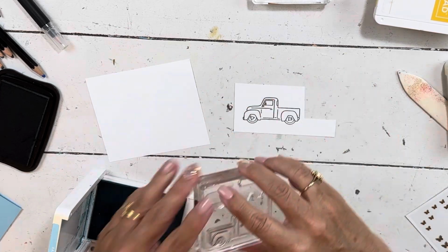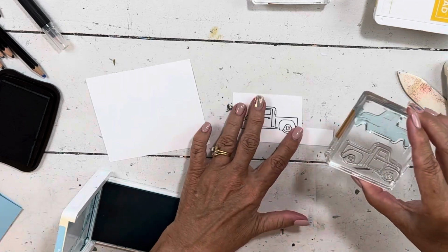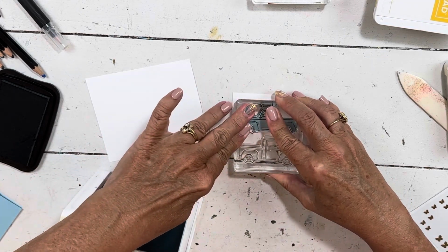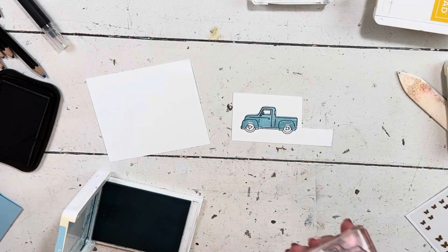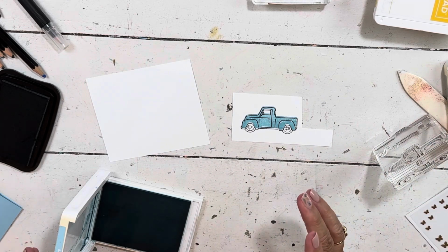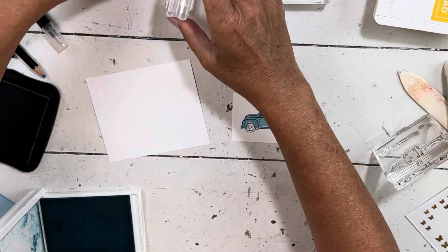So you can see it's a solid stamp. It's always pretty easy to line these up because you just stamp right over the top. So now we have that colored in, and you can stop like that if you are just doing a quick two-step card that has a fun, funky feel to it. I'm just going to show you how to get a little bit more artsy.